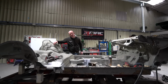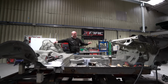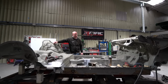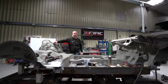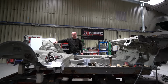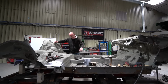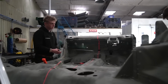So you find me in the fabrication shop, in front of a peeled DC2 Integra. You will recall from the previous episode that we were in the process of stripping down the body shell and getting rid of the extraneous parts that we didn't need, which has been accomplished. We've been coming up with a bit of a plan for the exact structure around the sill area on this body, on this floor pan.